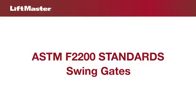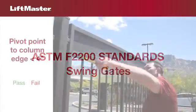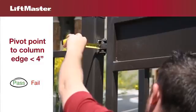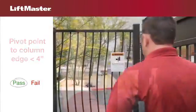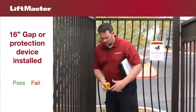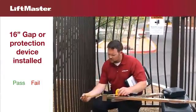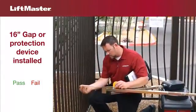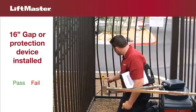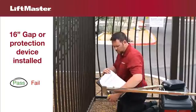Specific items to verify on swing gate installations are as follows. Check that the distance from the pivot point to the column edge is less than 4 inches. Now open the gate and measure the distance from the open gate to the wall or the nearest stationary object. There must be a space greater than 16 inches or a monitored entrapment protection device must be installed.